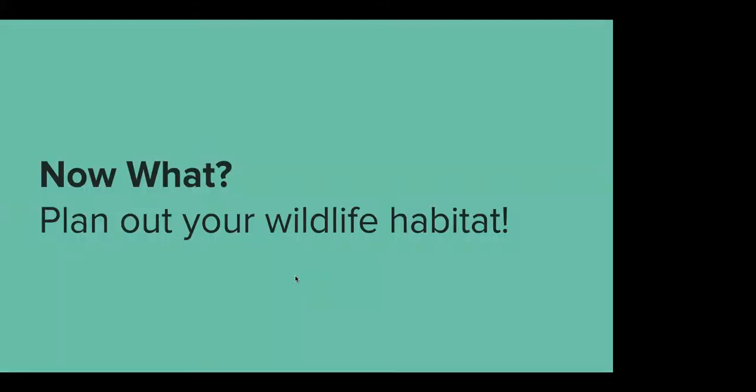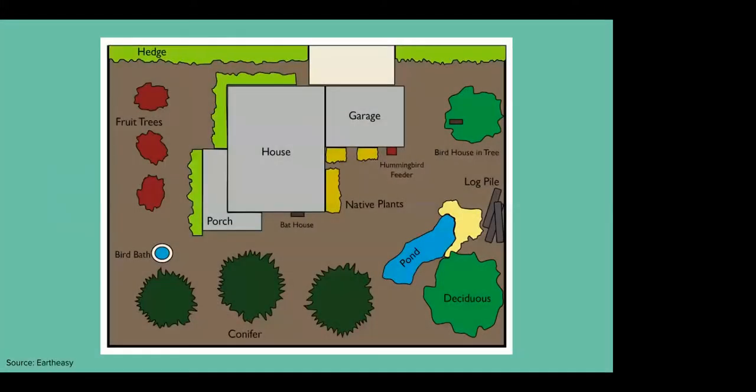So now what? I've given you all of this information. We talked about the five different areas. So now it's just about figuring out where your wildlife habitat could go and what it might look like. So here's just a brief example. This was from a website called Earth Easy. And looking at this, we're seeing a really nice size of property. But we're also seeing parts of every single bit that we talked about.